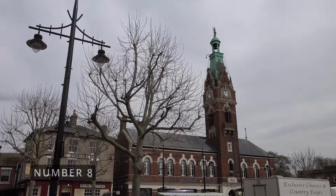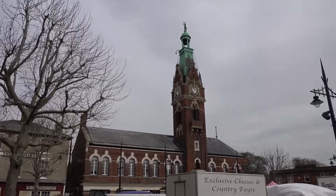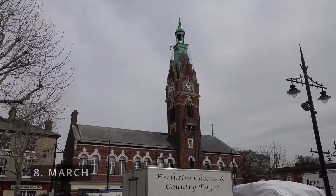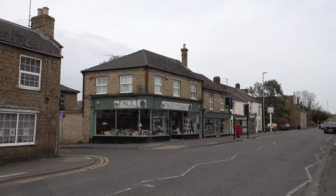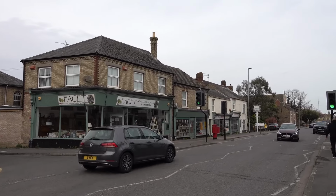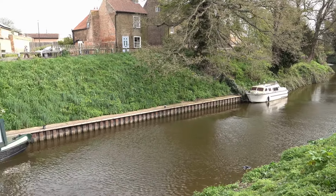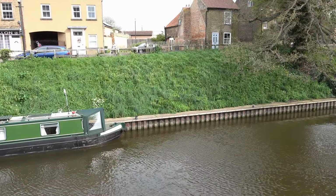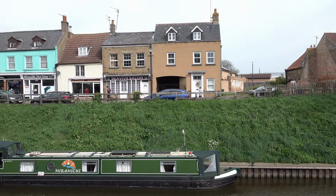Number 8. And now to a place where it's March all year round, in the town of March. Sorry, my team of pun writers have gone on holiday. So, at the risk of sounding like a broken record, this town was, you guessed it, once an island. Lying on the old course of the River Nene, it was also a minor port from all the way back in the 16th century, when cargo vessels came as far upstream as here.